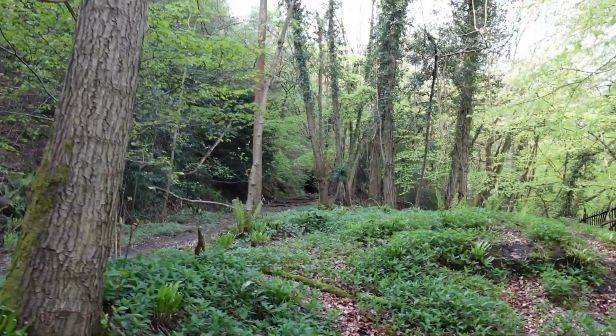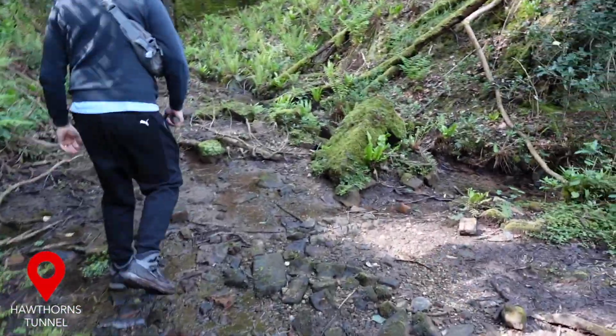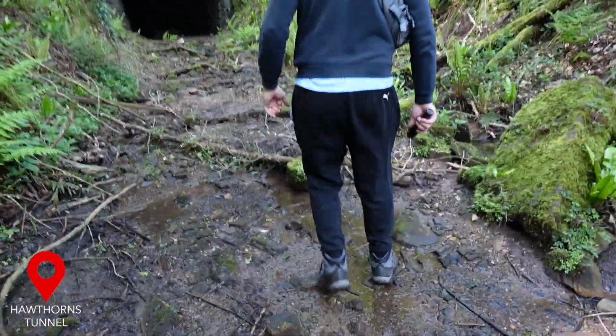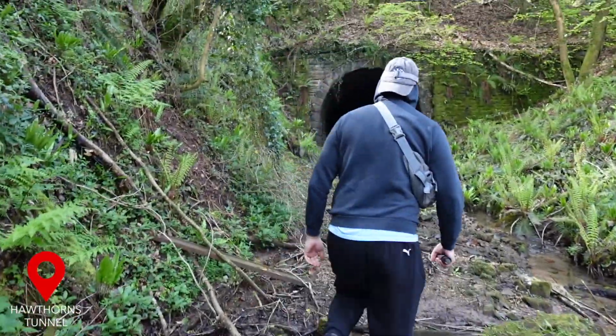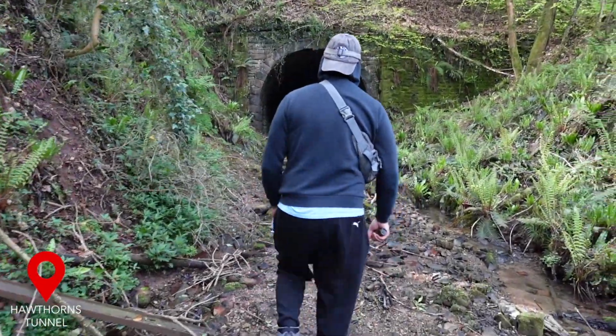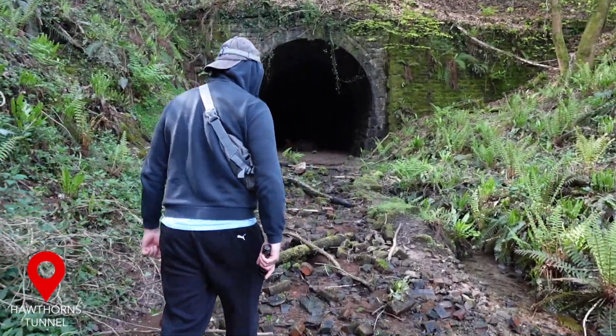There she is, Hawthorns Tunnel. I ain't gonna need them, but I am gonna need that. Here we go. Phil's got head torch. There's a lot of running water. But actually the brickwork's coming in a bit handy. I'm wondering if it was because it was bricked up at some point at the front, maybe. I mean, because that's a lot of brickwork, isn't it?